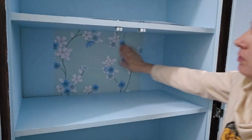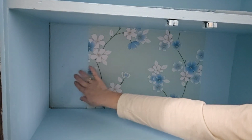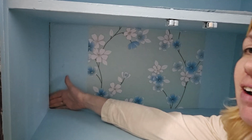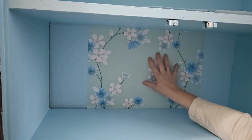I've got a couple of these shelves. I cannot fix the backs of these. I'm trying to get in a little closer. So this board here is no longer attached here. I mean, I can see the nails completely sticking out. I can fit my hand in there, but I cannot repair this.